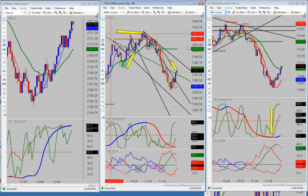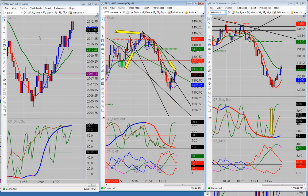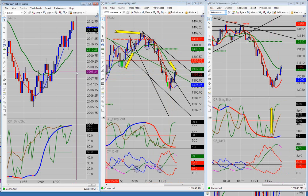Now, it's not unusual for the higher time frames to show a short and the shorter time frames to show a long. Now, on the higher time frames, a pullback like this could trigger a long trade on a shorter time frame. Okay, I just want to point that out to you if you're wondering why I would say this is looking long when these are looking short.